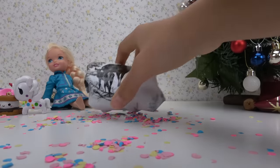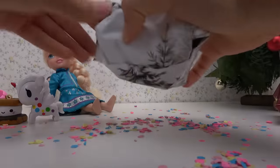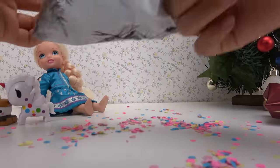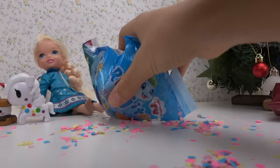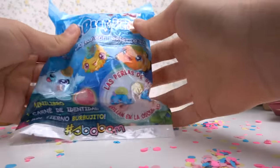All right, down to the last gifts. Last but not least, these two. What surprise did I get? Let's just wait and see. I got a little animal. I can't wait to open it.